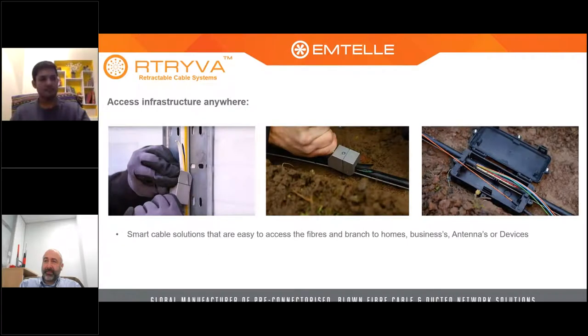To access the Retriever is fairly simple. You have a special tool that takes a cut out of the tube. You use that piece that you cut out to actually access the fibers. And then you install a box, which is the EMU box, we call it. It's an Emtelle multi-utility box. That's an IP68 rated box. It can have 4 or 8 drops coming out of that box.